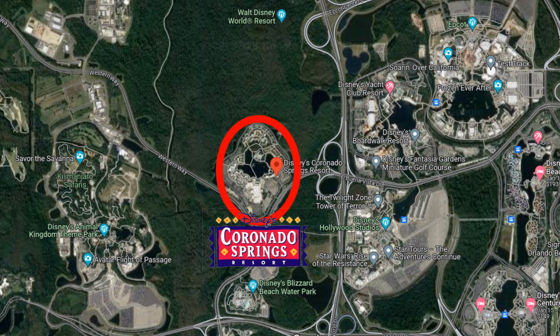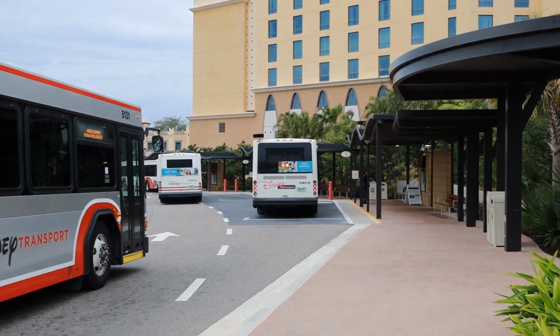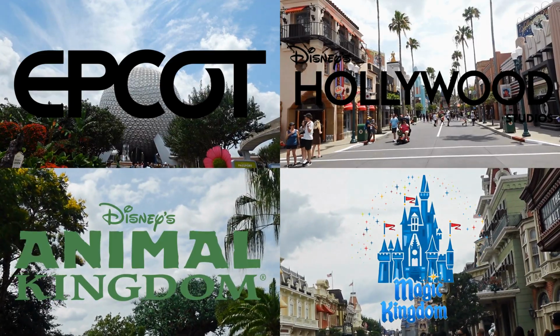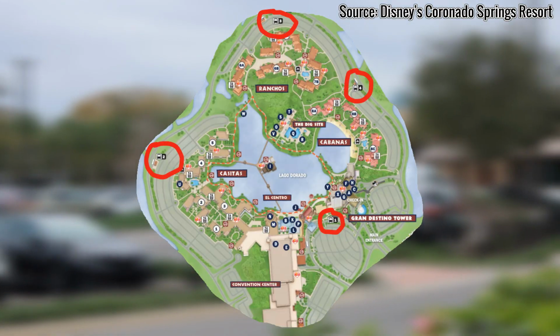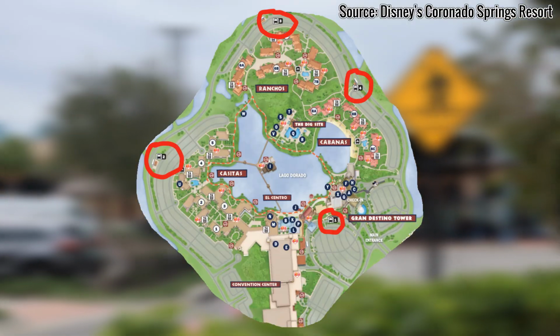The resort is located near Disney's Hollywood Studios, Epcot, and Disney's Animal Kingdom. And just like all the other Disney World resorts, they have bus transportation you can get to take you to the theme parks or Disney Springs. There's a bus stop for each section of the property, so you don't have to walk from the lobby to the end, depending on where your room is.